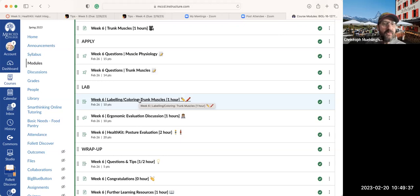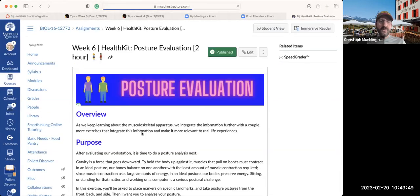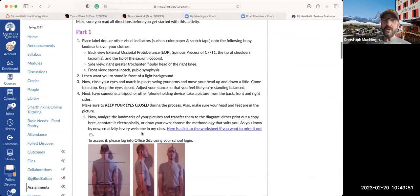Also, this last week, we had the ergonomic evaluation. I hope you did okay with that. This week, we're going to do a posture evaluation. In the posture evaluation, I just want you to stand there, follow these prompts, and evaluate your neutral posture and see how you're standing there. Most of us have a head forward, kind of chicken neck a little bit. You can see me here when I still had some hair. That's sort of the most problematic posture.